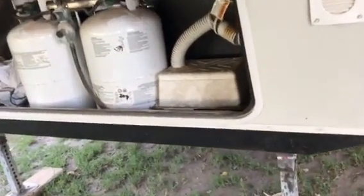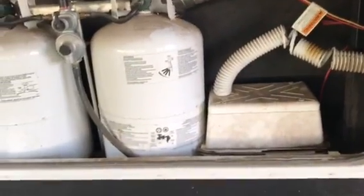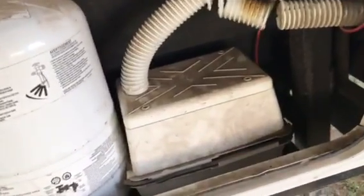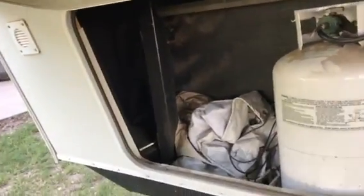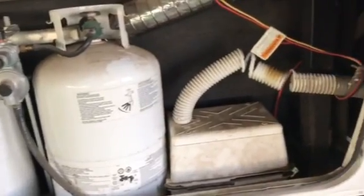That's the battery. And at first when I saw that the vent hose was all broke up, I thought, oh my gracious, we've got to vent that thing. Well, no we don't. Look at those holes. Anyway, it came with tire covers. That's cool. And so if we can ever go to get some solar, we've got plenty of room to add more batteries back there.